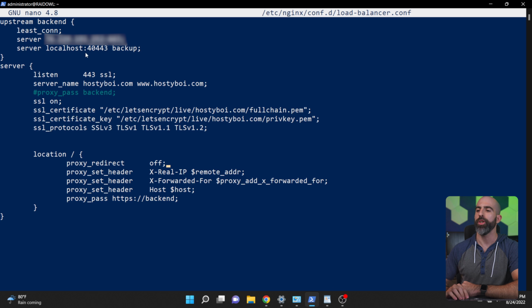And then location, these are just some parameters that I pasted in here from the default Nginx guide. You can leave them in here. The only thing I changed is that we are using HTTPS instead of HTTP, and then the name of our upstream, which we name backend, you can name it whatever. So that's it. That is all we need to set up to run a functioning load balancer.